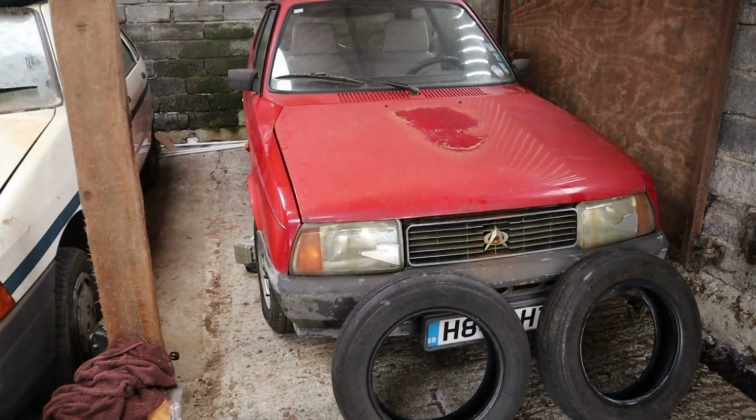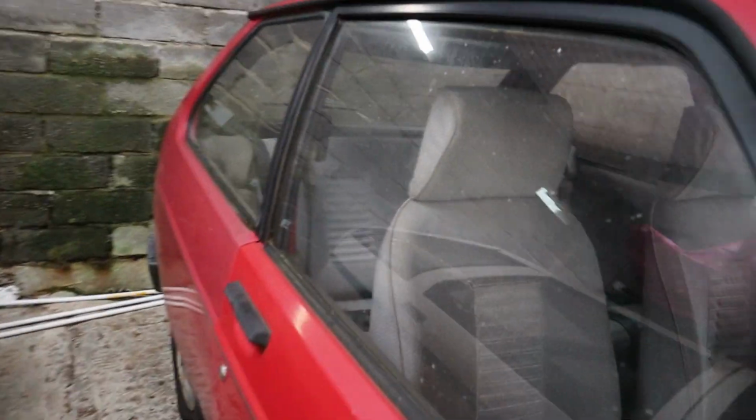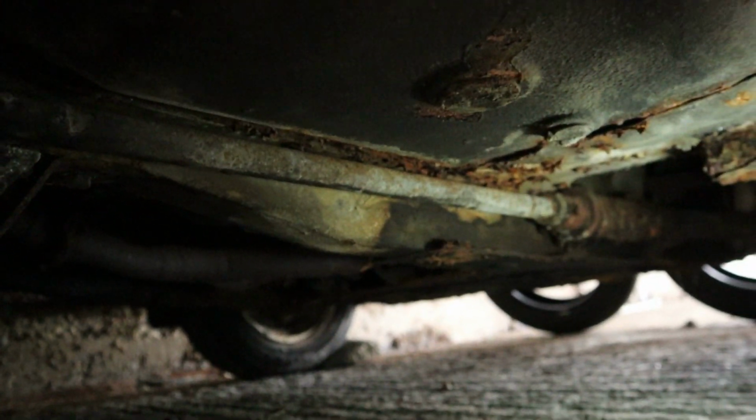So we've got no hydraulic suspension going on with the Oltcit. You've got good old torsion bars. So let's see if we can have a look at those. Bear with me while I clamber down upon the ground. And there are the torsion bars for the front.